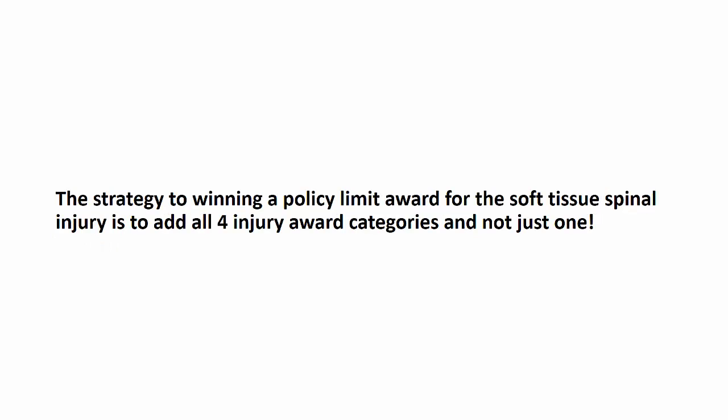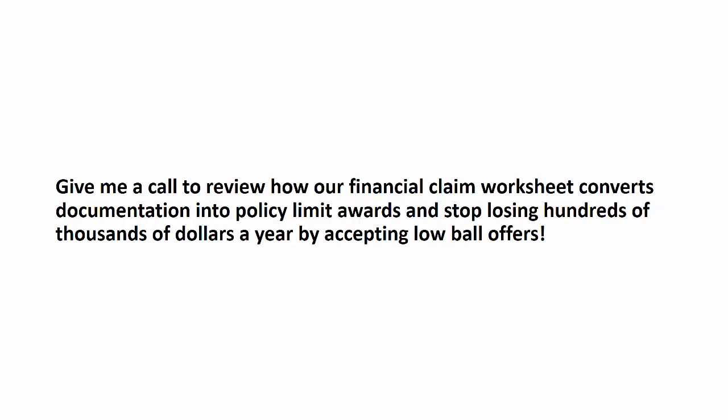The strategy to winning a policy limit award for soft tissue spinal injury is to add all 4 injury award categories and not just one. Give me a call to review how our financial claim worksheet will convert the documentation into policy limit awards and stop losing hundreds of thousands of dollars a year by accepting lowball offers.